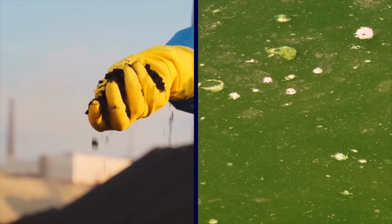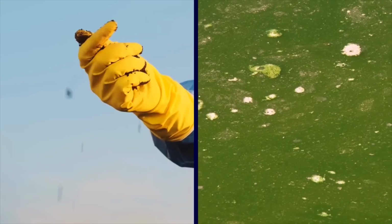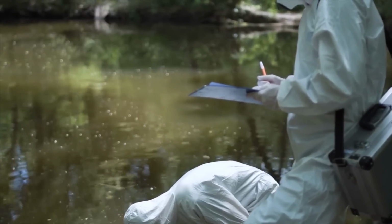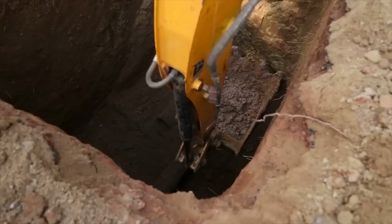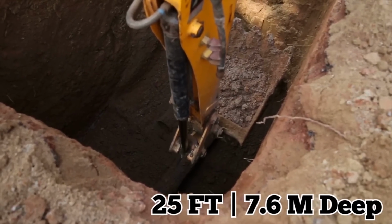What they found was shocking. There were millions of tons of contaminated soil, and the river near it had no fish. In some places, it was so polluted that there was no oxygen reading in the water at all. They had to dig up to 25 feet deep to get rid of all the toxic soil.